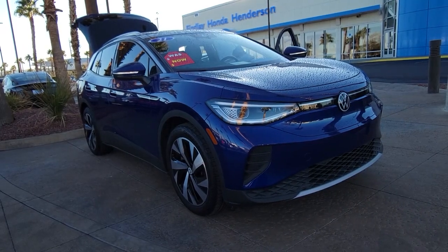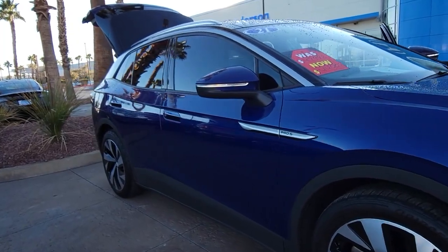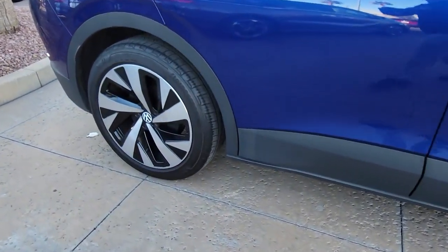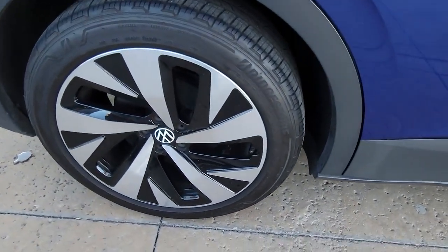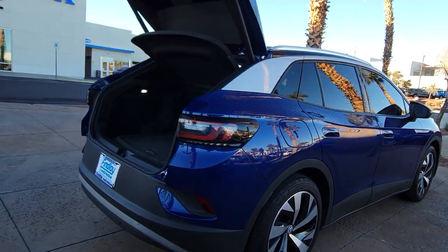Get into a car with value. 2021 Volkswagen ID.4. With less than 20,000 miles on the odometer, this vehicle provides excellent value. This future-facing ID.4 delivers the best of all-electric efficiency and SUV comfort.